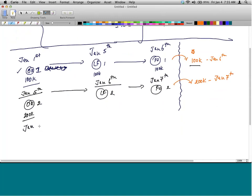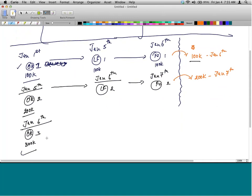January 6th. Order 3, worth 300K. Will this order go through? Yes. Okay, yes, because 300K plus the 100K open item is still below the credit limit.